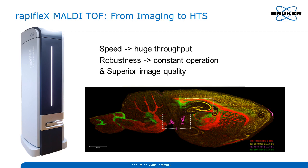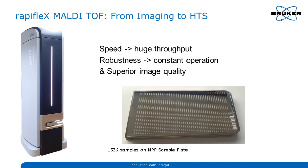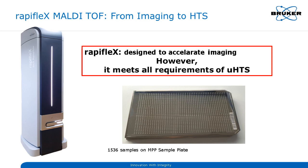Now it was an obvious move to go from imaging to high-throughput screening. For the mass spec, it doesn't make a difference whether analyzing a tissue sample or a high-density spotted sample plate. Actually, a 1536 sample plate is much less demanding. Almost no material enters the instrument. The sample volumes used for spotting are in the nanoliter range. To conclude, it was developed for imaging but meets all requirements for ultra-high throughput screening. Here you see a MALDI sample plate with 1536 samples. Each sample spotted with 100 nanoliter.